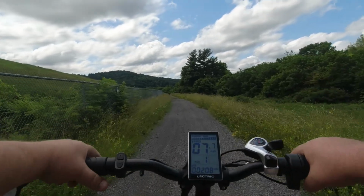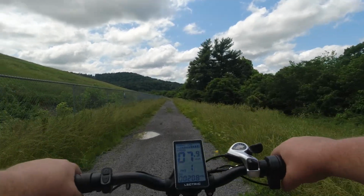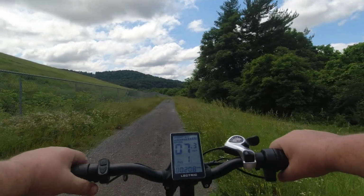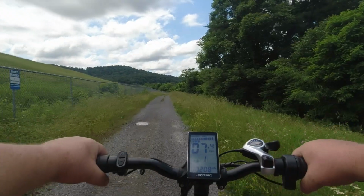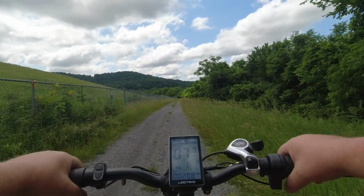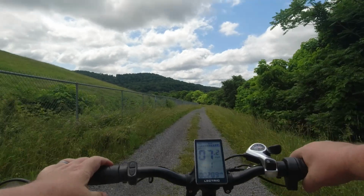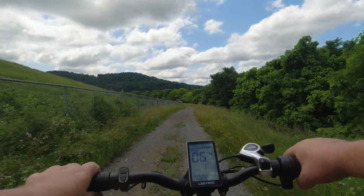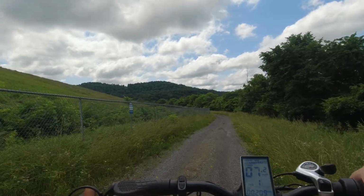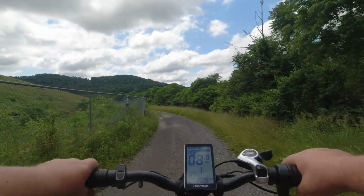Got a bunch of little butterflies following us. Man, they are everywhere. Pretty interesting. And they seem to be interested in the electric bike. And they're following us. I don't know. Today must be butterfly hatching day. So they're all over the place. I hope that's a good omen, and this is going to be a good ride for us.